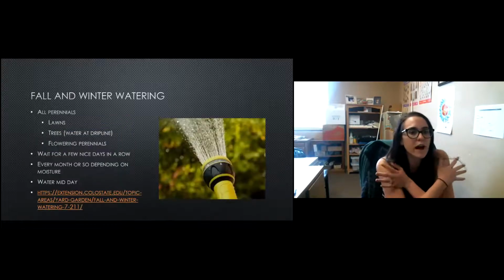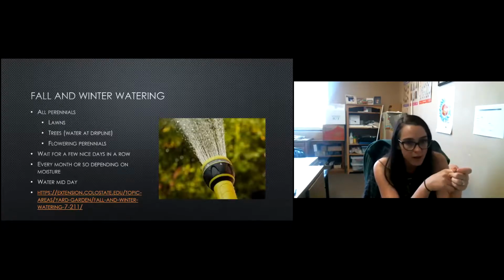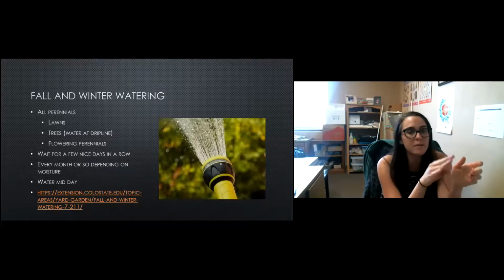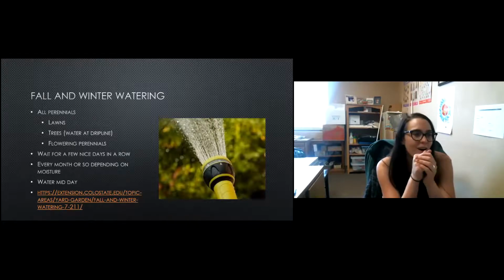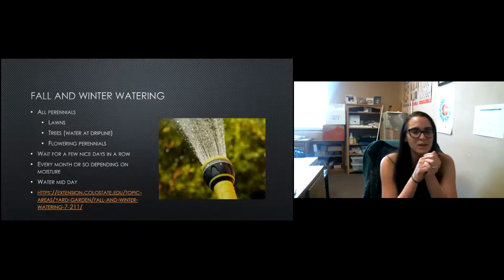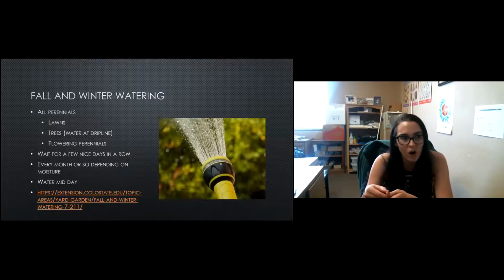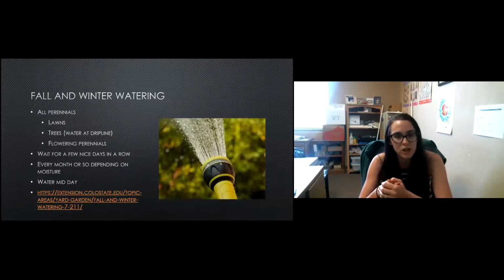Fall and winter watering. I really can't stress enough how important this is. All perennials, and that means your flowering perennials, your lawns, your trees, will really thank you when it's really hot next summer and they're starting to struggle. They'll really thank you for watering them during the fall and winter. And for the last couple years, we've had a very sudden, very extreme temperature drop in the early fall. We just had it a couple weeks ago, so it's fresh in our mind.